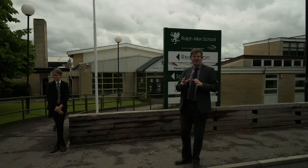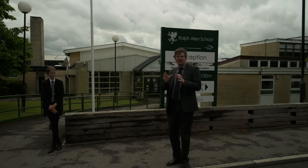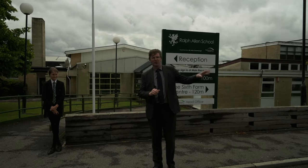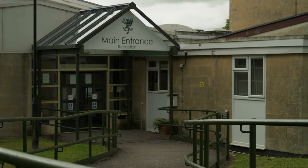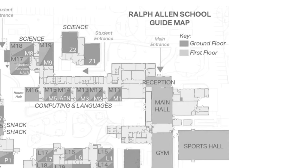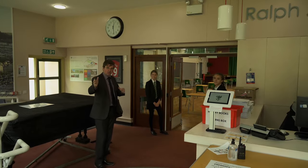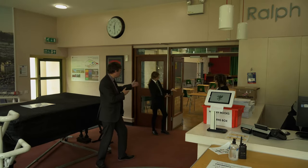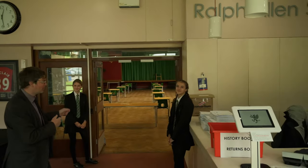When you first arrive on that first ever day in September, we're so excited. This is the way you'll enter. So whether you come from Sulis, or with your brother, or your mum dropping you off in the car, this is the entrance you will take on your first ever day, and it goes down into the hall. Let's go and have a look. And then when you come down through these doors, you will come into the hall with your parents for your first ever day in Ralph Allen. Let's go into the hall.